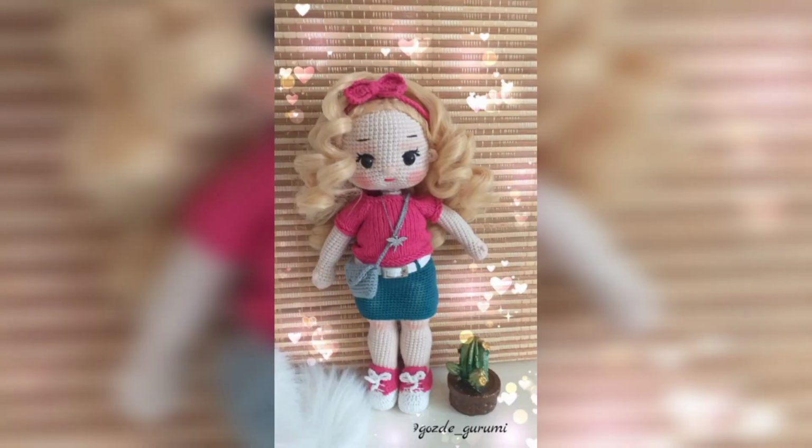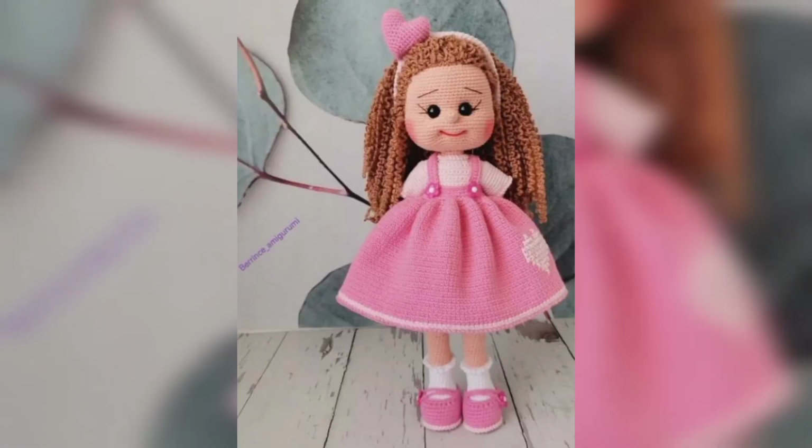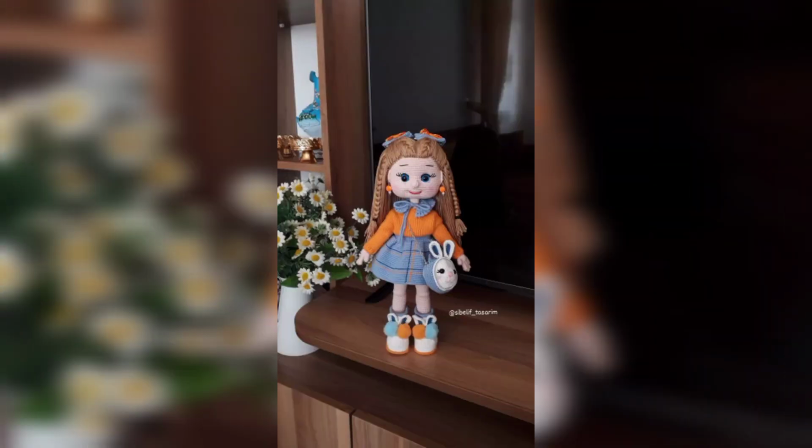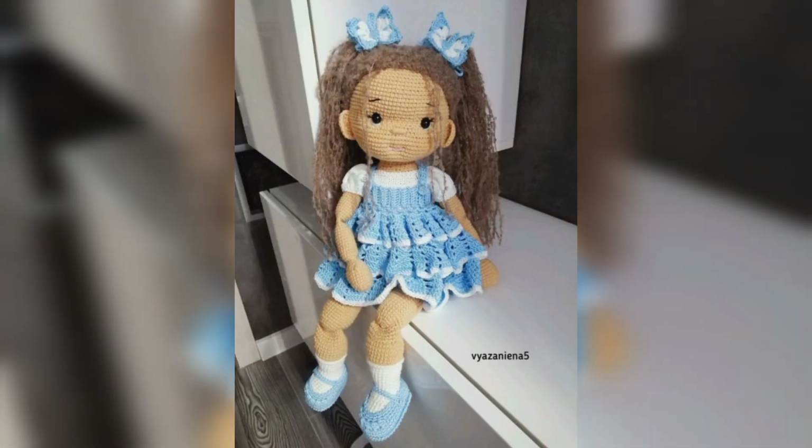I want to share crochet article design and I hope you like this video. In this video I am sharing crochet doll designs. All of the designs look great, so find your favorite pattern now. These three patterns are beautifully designed and suitable for both beginners and makers.